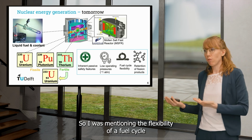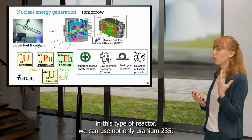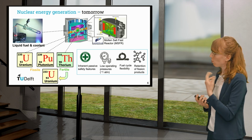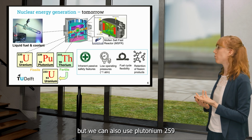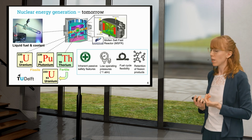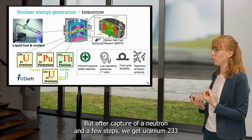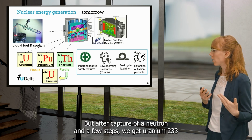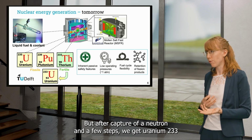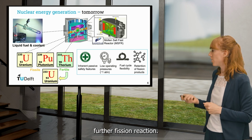So I was mentioning the flexibility of the fuel cycle. In this type of reactor, we can use not only uranium-235, but we can also use plutonium-239, or even a fertile element like thorium. Thorium does not give fission in itself, but after capture of a neutron and a few steps, we get uranium-233 that is fissile, and this can give further fission reaction.